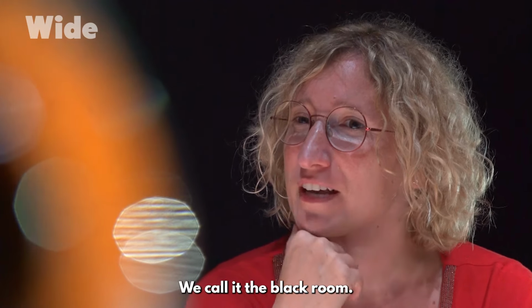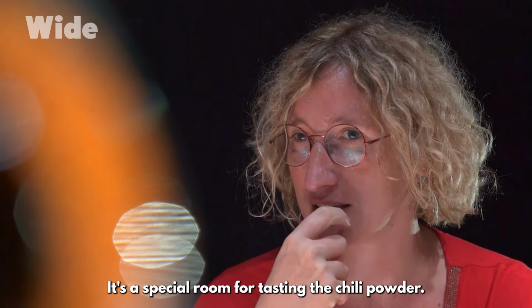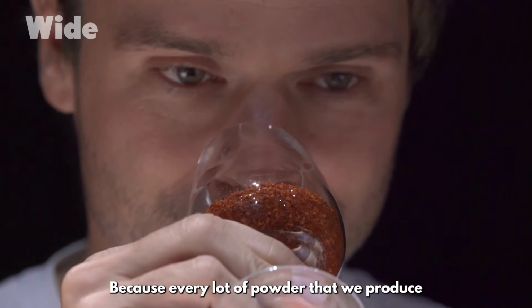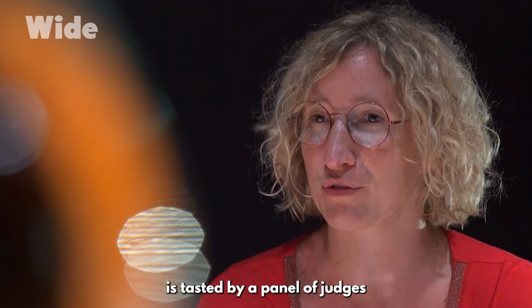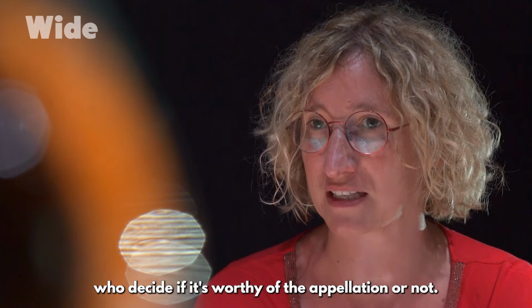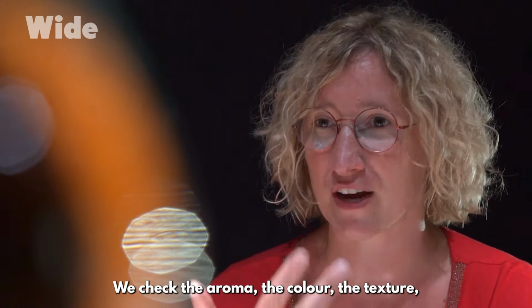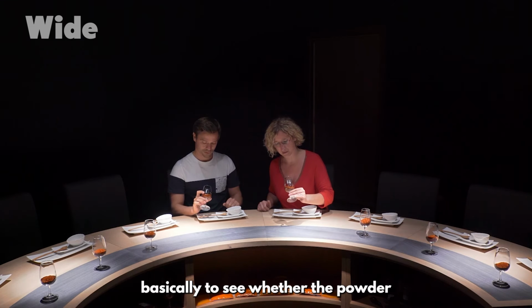Yeah. This is our secret room. We call it the black room. It's tucked away inside the shop. It's a special room for tasting the chili powder. Because every lot of powder that we produce is tasted by a panel of judges who decide if it's worthy of the appellation or not. We check the aroma, the colour, the texture, the piquancy, etc. Basically, to see whether the powder gets the stamp of approval.